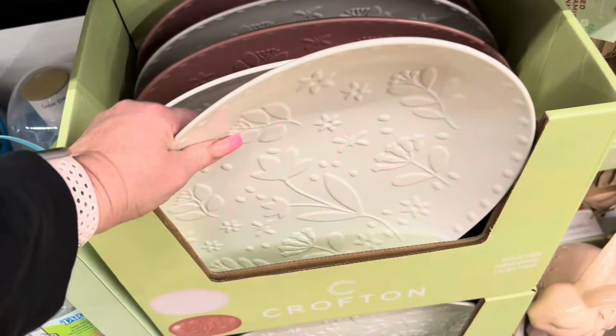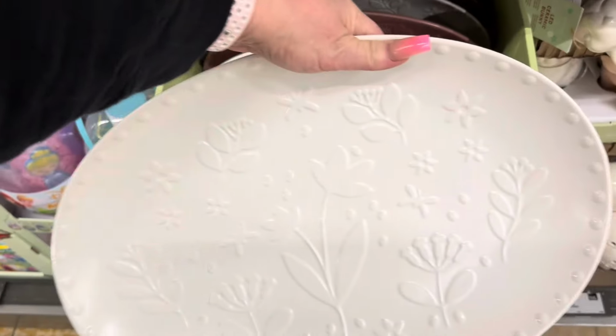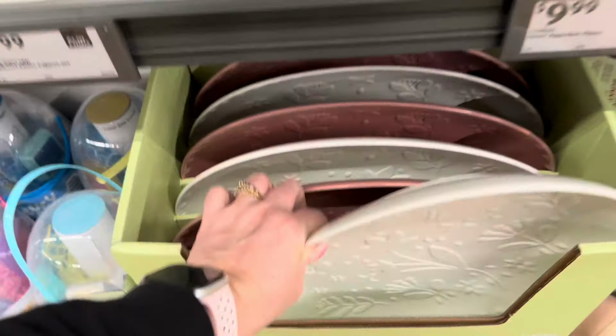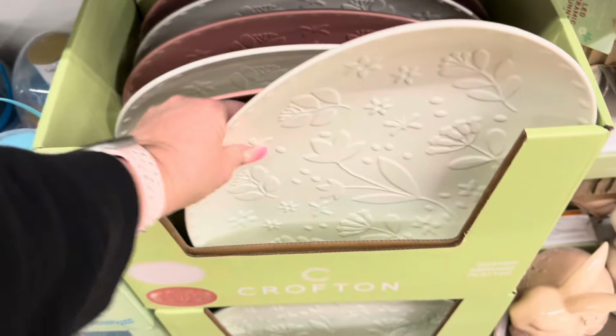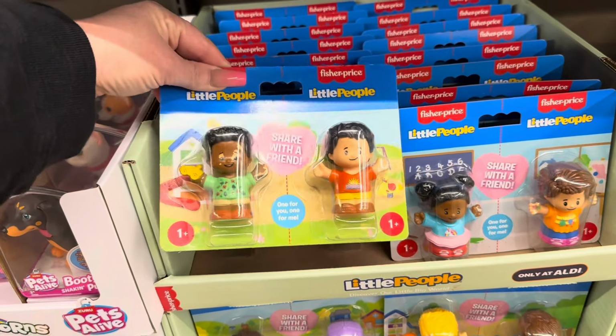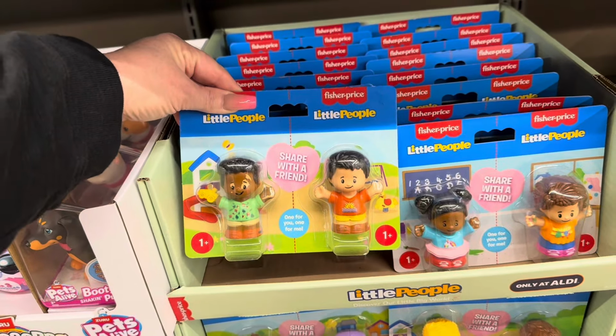Friends, look at these beautiful platters, these serving platters for $12.99. How springy are these? These are beautiful. You've got the cream colored, and then you have this pink colored one. They're really pretty. They have these Fisher Price Little People, and it says share with a friend. One for you, one for me.